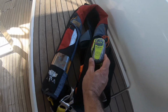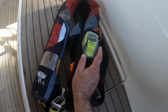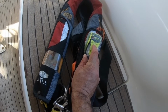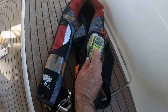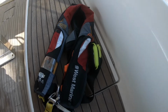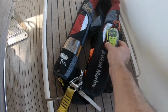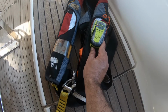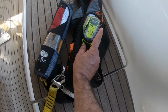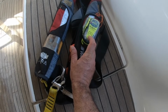So this here is a smaller version of the EPIRB. It's called a PLB, Personal Locator Beacon. You have the long form here. It's also on the 406 system, so that connects straight to the satellite. This one will work for 24 hours, and it will give my position in the water to all the search and rescue personnel or agencies that there is, and it's worldwide. So in case I get separated from the boat, that's a way for me to alert the world that I have that problem.